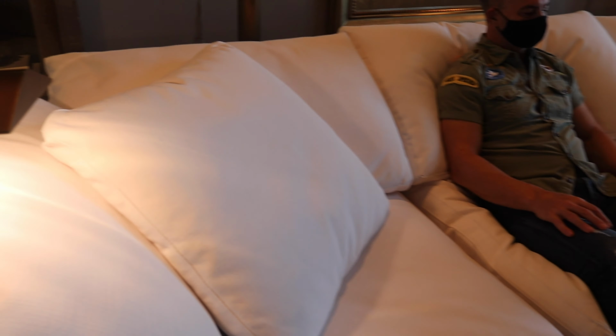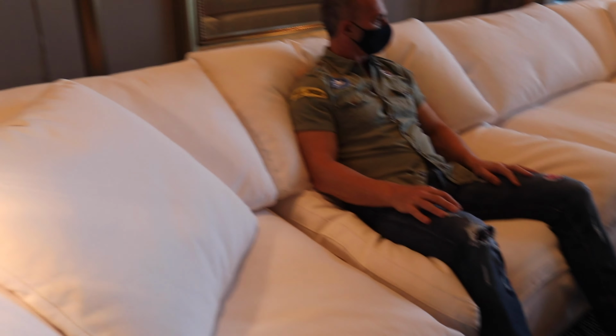So here is the Luxe edition of the cloud couch. It's the bigger, deeper model. You can see the material looks pretty similar on camera. It felt similar to the touch as well. The pillows are significantly bigger, which gives it that grand, luxurious look of the cloud couch.